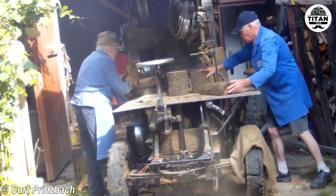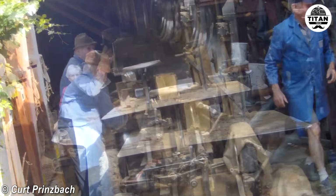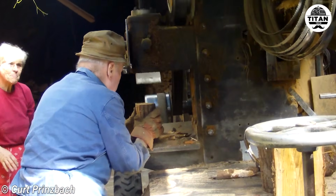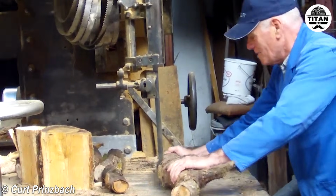At 91, Fritz Kilgus is living proof that passion and craftsmanship know no age limit. His Kelblesege and chopping machine are echoes of a time when tools were built to last and hands knew how to use them.